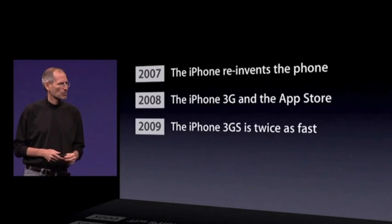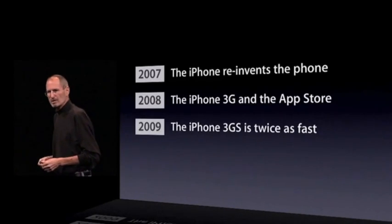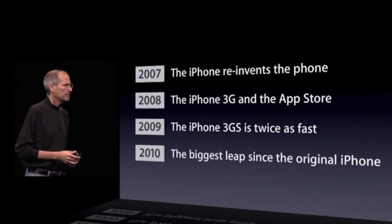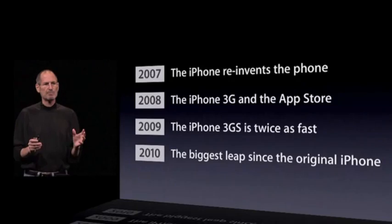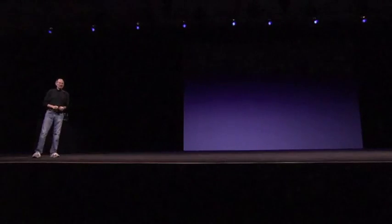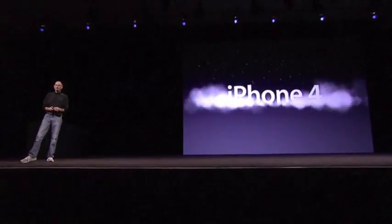iPhone 3GS was twice as fast, and we added some other cool features like video recording. For 2010, we're going to take the biggest leap since the original iPhone. And so today, we're introducing iPhone 4, the 4th generation iPhone.